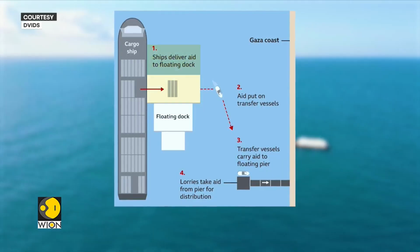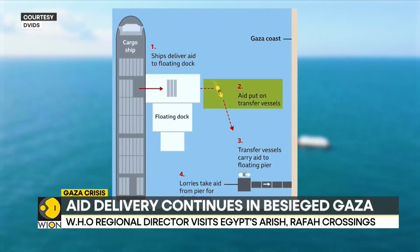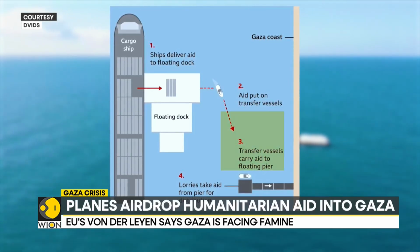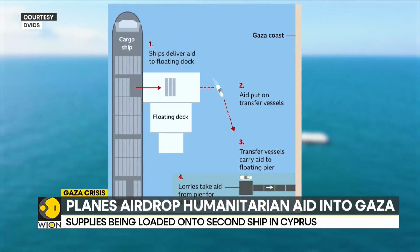And while the US plans to deliver aid to Gaza from a floating pier at sea, it is bound to be fraught with potential logistical and security challenges. But here is how it will work. Cargo aid ships will deliver aid onto the dock. The aid will be transferred onto a vessel, which will then transfer aid to the floating pier attached to the Gaza coast. Lorries will then pick up the aid from the pier and further distribute.